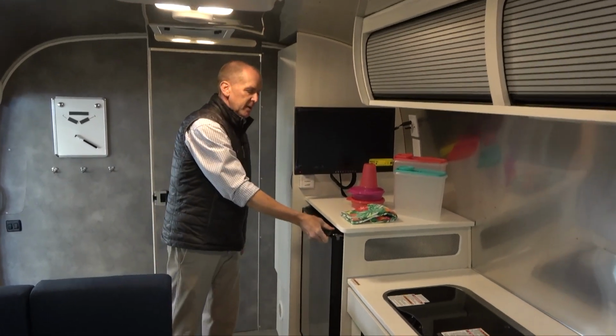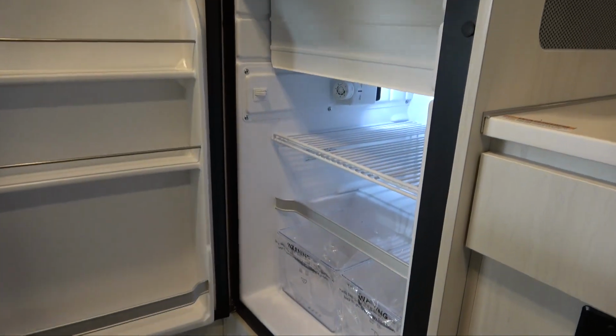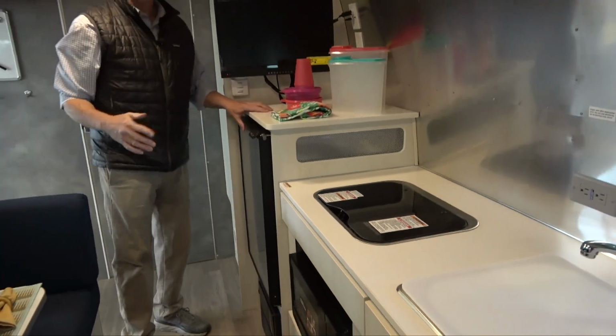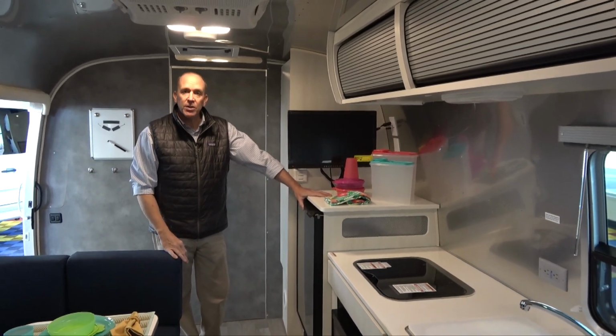The refrigerator, nice size here. It's got the freezer box up there for some ice and some things. And then this is a two-way refrigerator, so it'll run off either 110 power if you do have a generator or plugged in, or it actually runs off 12-volt, the batteries, and so it can run when you're going down the road, stay nice and cold.